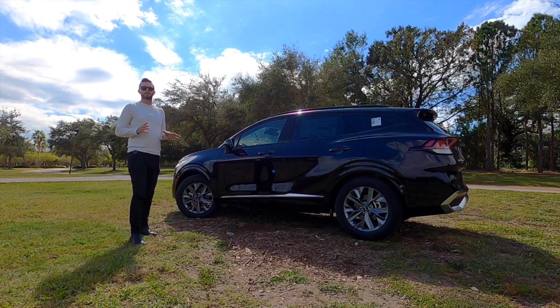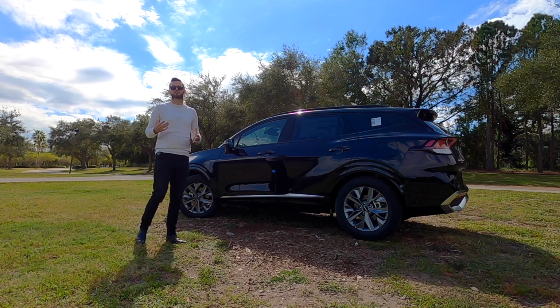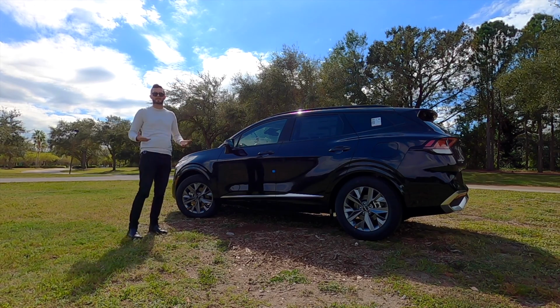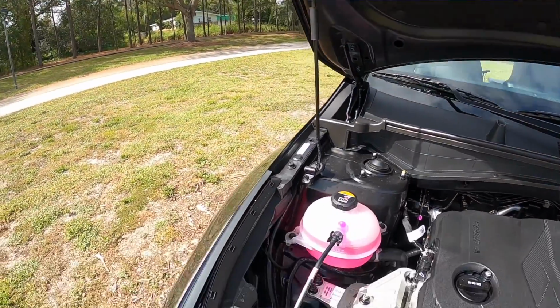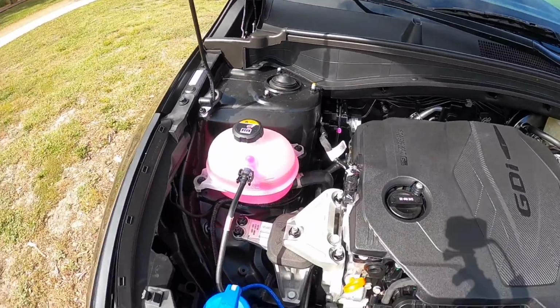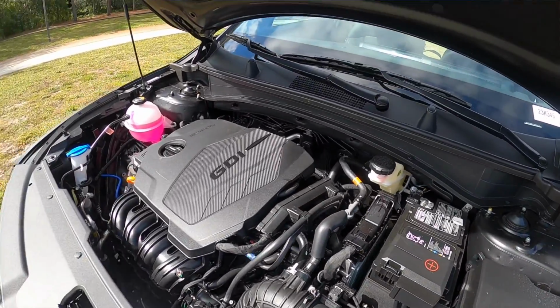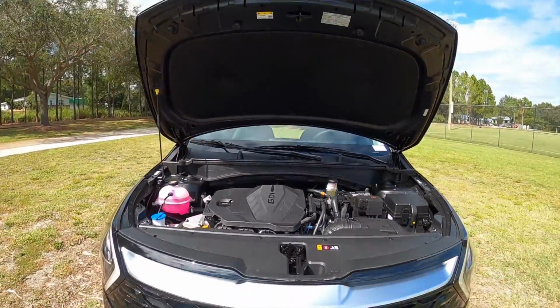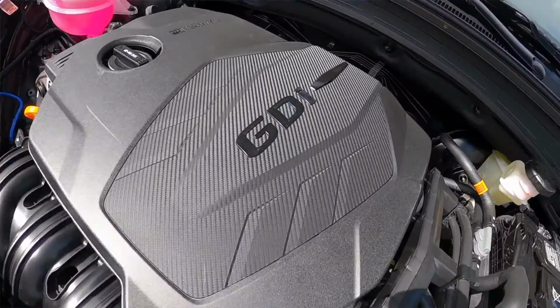Kia has definitely made the style of their vehicles go to the next level. And if you don't need a third row like a Kia Telluride, this is definitely a great alternative. And they back the engine performance with a 2.5 liter GDI Smart Stream 4-cylinder producing 187 horsepower and 178 pound-feet of torque. That's paired to an 8-speed automatic transmission, achieving 25 to 32 mpg.